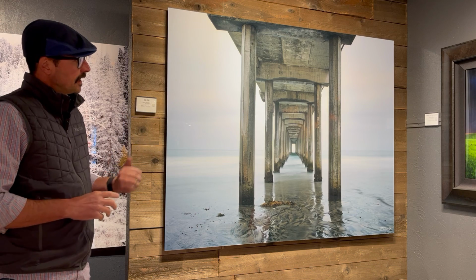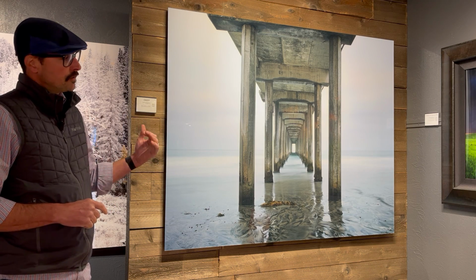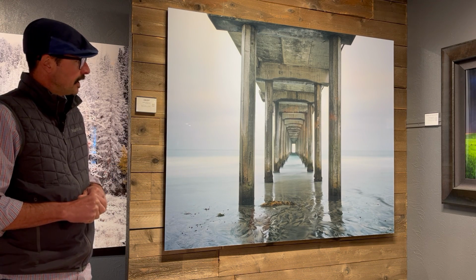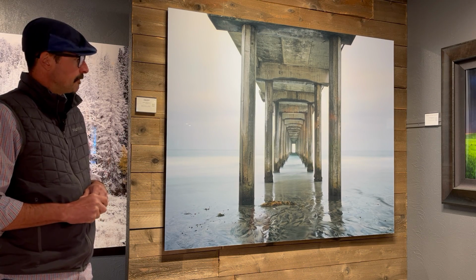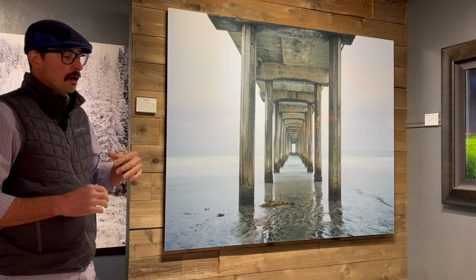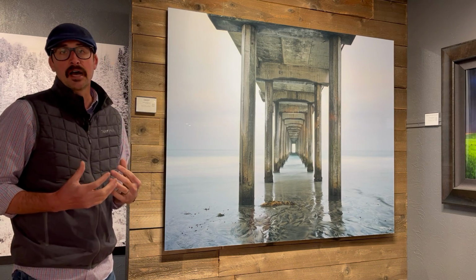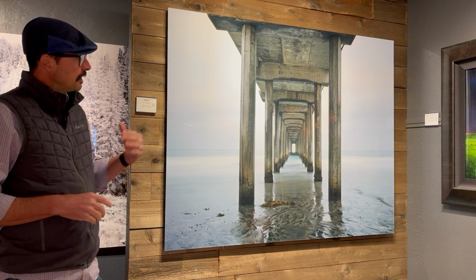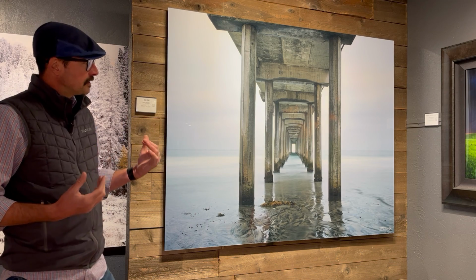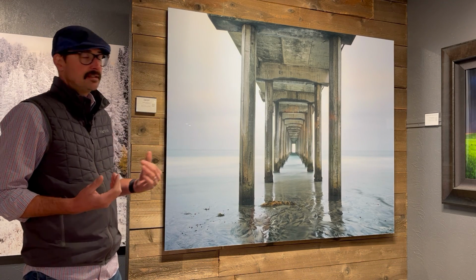But I was down in San Diego, so this is actually in La Jolla, just north of San Diego. I was down there a couple years ago and spent about a week down there with my family. And I knew I wanted to photograph this. And the thing is, I didn't want a colorful sky. I wanted something that was very soft and very subdued. So luckily in Southern California, in the morning time, the marine layer has a tendency to hang around.